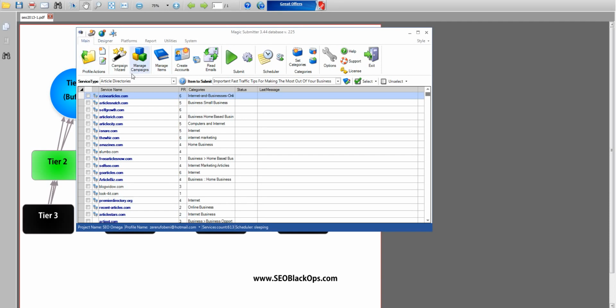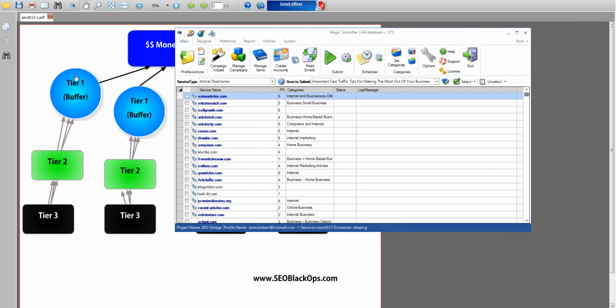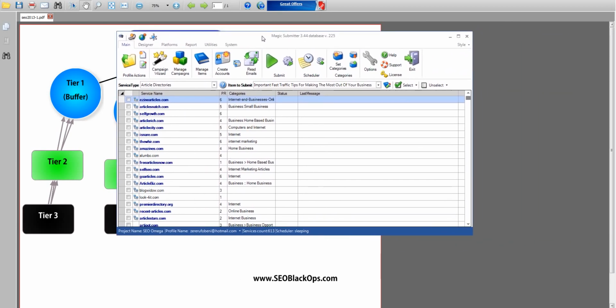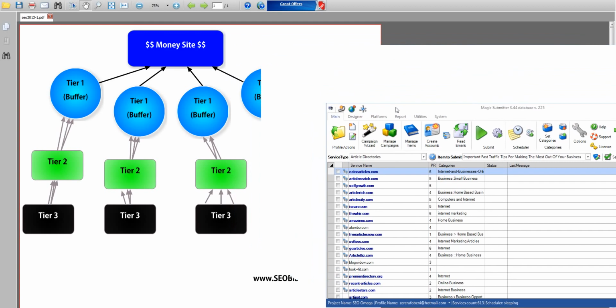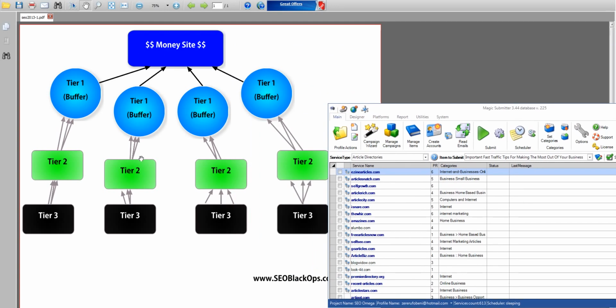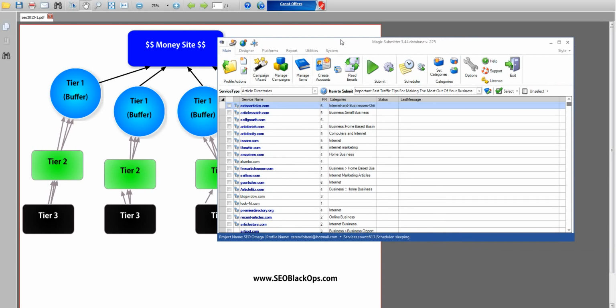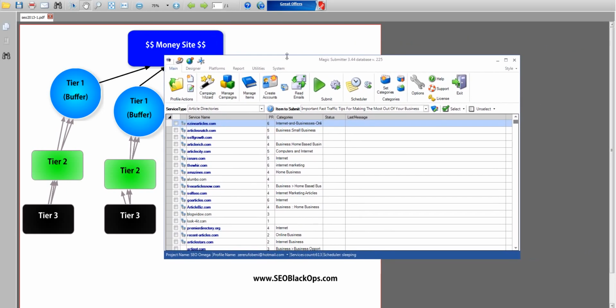And the cool thing is these campaigns. This is where these multiple tiers come in handy. All of these tiers that you're seeing right here are done automatically within Magic Submitter, because I'm setting up this campaign to run over 10 days, 14 days, 30 days, however long I want. There are multiple campaigns you can pick within Magic Submitter. I have my own custom campaign template that I'm using.